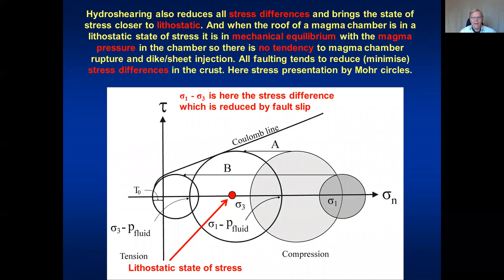So hydro-shearing reduces the stress differences and brings the state of stress closer to lithostatic. And when the roof of a magma chamber is in a lithostatic state of stress, which I indicate here on these Mohr circles with this red dot, it should of course, strictly speaking, have zero area or zero diameter, this red dot that I show just like here. Then if the state of stress is lithostatic, the magma chamber and the roof are in mechanical equilibrium, meaning that the magma pressure in the chamber is such that there is no tendency to magma chamber rupture and dike and sheet injection. All faulting tends to reduce or minimize stress difference in the crust.